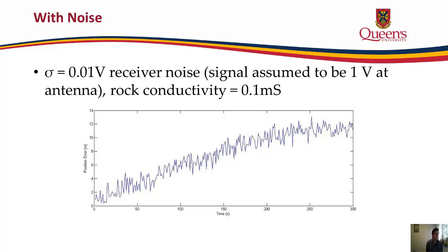So in a real world situation, there'd likely be other sources of noise. There'd be more clock drift. The conductivity could be a lot worse. So it really shows that even in very ideal situations, the accuracy of this system in a perfect sort of simulator world is not particularly great.